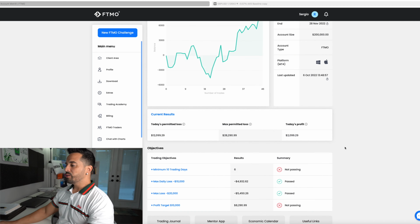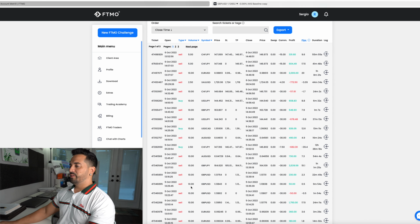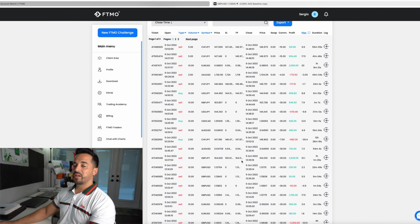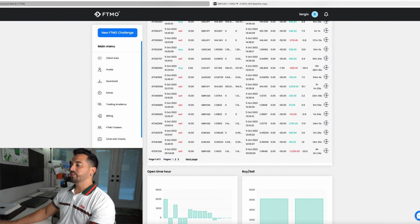All right, so we're gonna jump into the computer now and review some of the trades taken yesterday. Let's go. So as you can see, this was yesterday, October 5, profit of 4,075. And so here are all of the trades taken yesterday. I did take quite a few trades, 16 in total. It's the day with the most trades that I've taken. And it's because I started the day with a bad trade in the negative. So, you know, I started taking consistently profitable wins to make that back, and eventually I did.